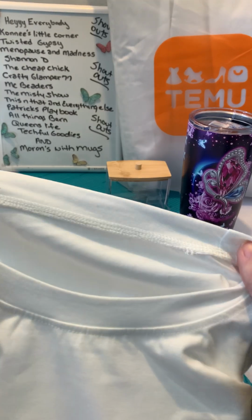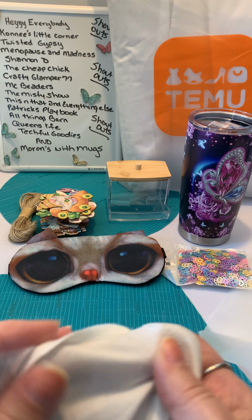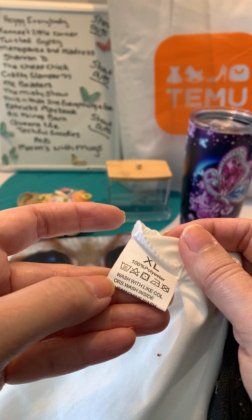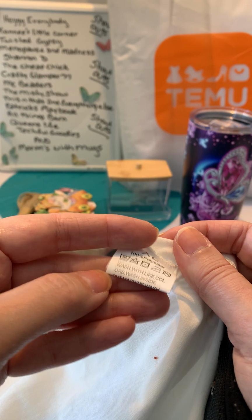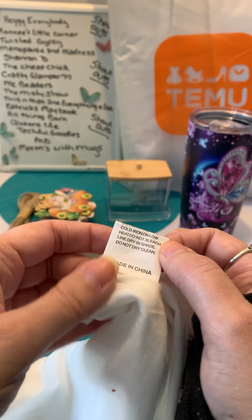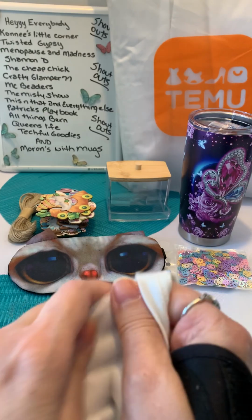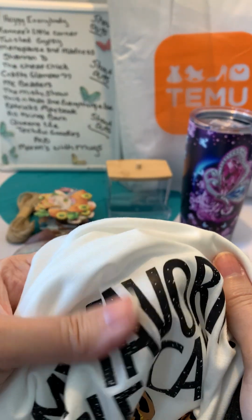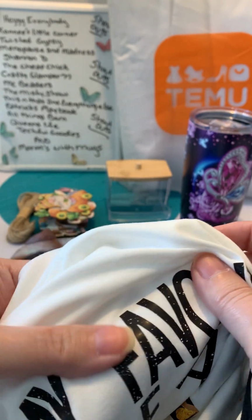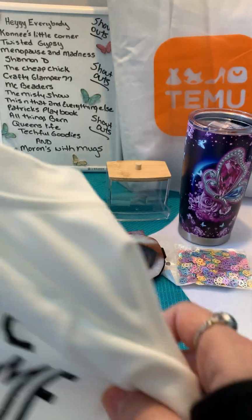So I got this t-shirt. We're going to look on the bottom and see. I ordered an extra large, 100% polyester. Wash with light colors, wash inside out, machine wash cold, iron on low heat, do not bleach, line dry, do not dry clean. Okay, so this feels very, very soft polyester. I do a lot of iron-ons myself, heat transfers, and I feel like this is very nice. This is not crinkly.